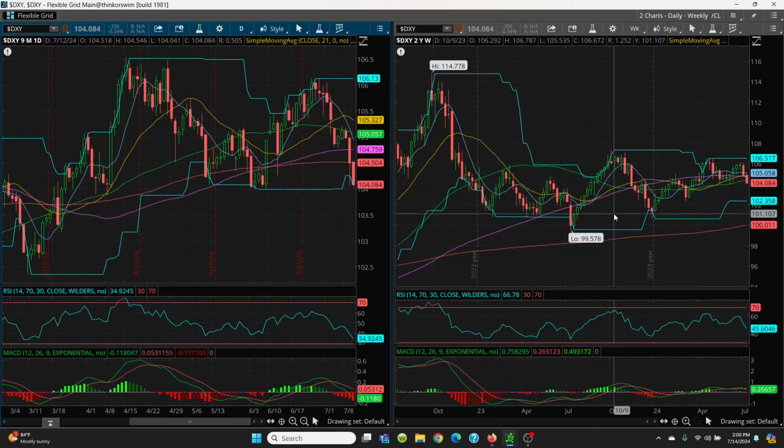Now, when you look at this weekly chart here, you can see here how you had some really good trading action. You had that 99.57. It rallied up, put that double top in here, but then it made a higher low, which is always good. And then you just kept on making higher lows here. So really, we're still right here.